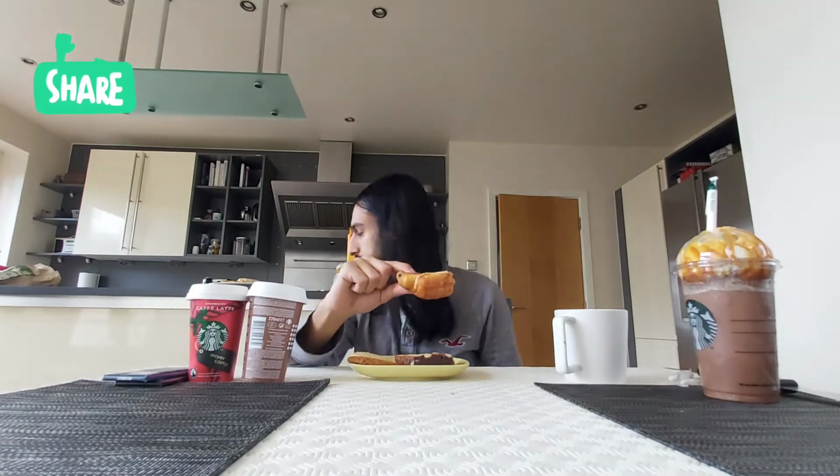Got a Starbucks mug full of water here. I could have used this to fill up the latte, but nah, I'm just going to use it to cleanse my palate from time to time.